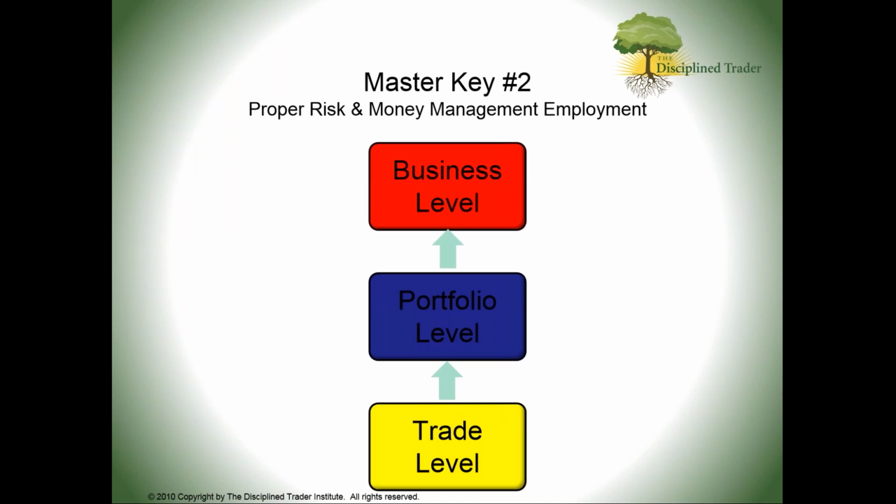Okay, master key number 2, proper risk and money management employment.